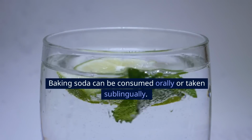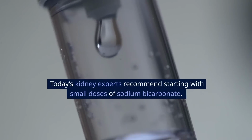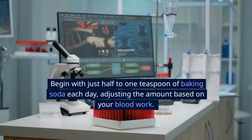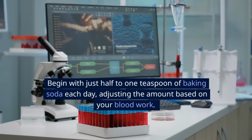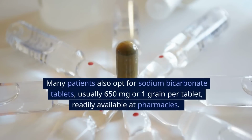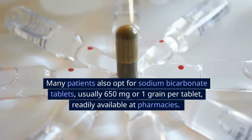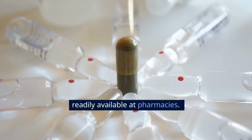Well, baking soda can be consumed orally or taken sublingually. Today's kidney experts recommend starting with small doses of sodium bicarbonate. Begin with just half to 1 teaspoon of baking soda each day, adjusting the amount based on your blood work. Many patients also opt for sodium bicarbonate tablets, usually 650 milligrams or 1 grain per tablet, readily available at pharmacies.